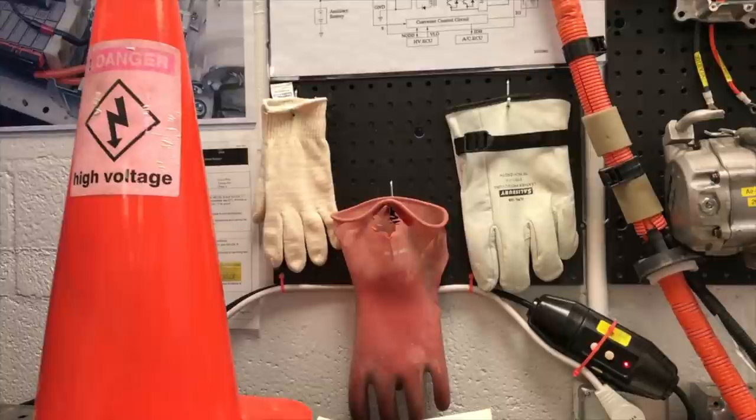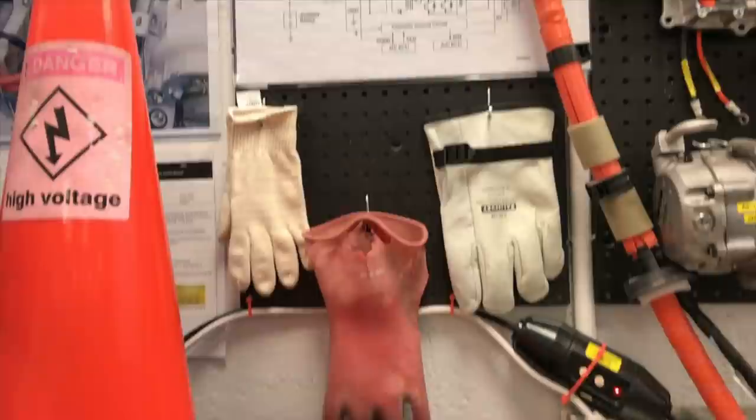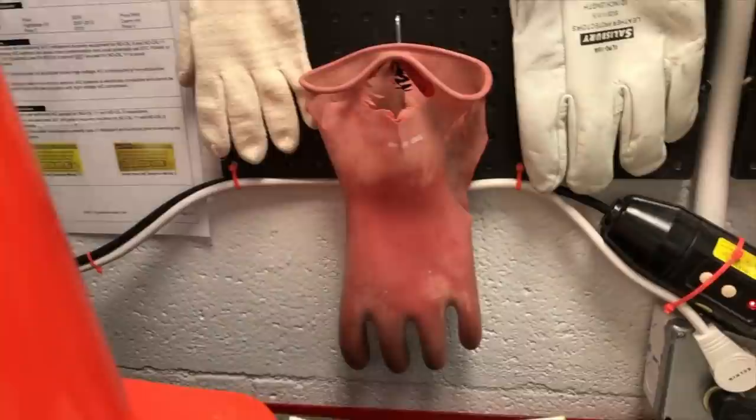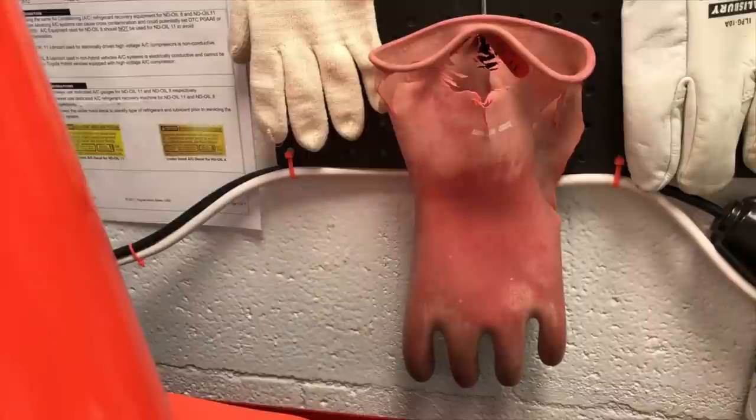One more thing to add to last week's discussion on personal protective equipment. Several years ago, I hung this high-voltage glove up, and it was a dark red high-voltage glove. It's a really old one. It's tested September of 2007, so it's 10 years old. But it was in perfect shape. I kept it in its storage box.